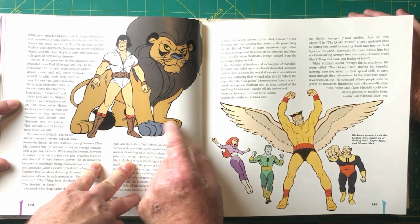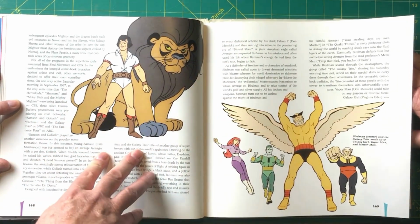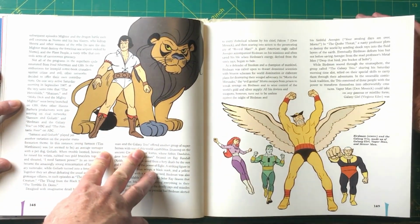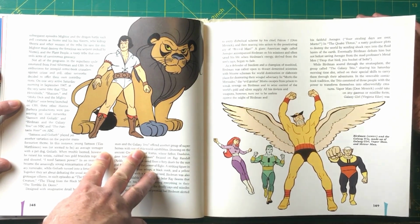What's going on here? Hang on, let me explain. On a little Vespa, of course. And his best friend who used to travel with him, product placement, was a dog. What was the dog called? I can't remember.